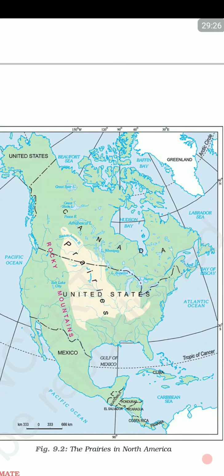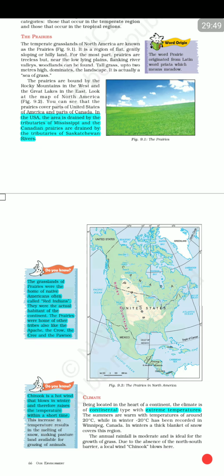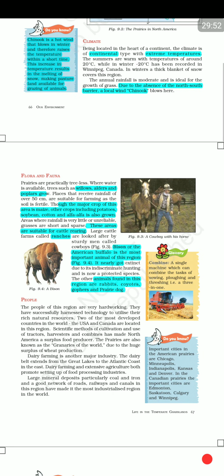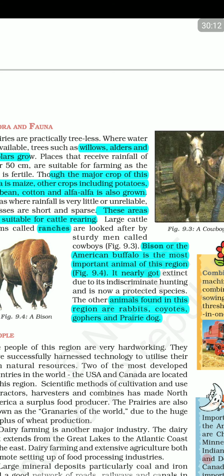Known as the prairies, beyond which we have the Rocky Mountains or deserts. And to the right, we studied earlier that we find the temperate deciduous forests, right? Yeah. So we were discussing how the bison, which was the local animal, was almost on the verge of extinction, but with protection it has been conserved. And other animals include the rabbits, the coyotes, the gophers, and the prairie dog, right?